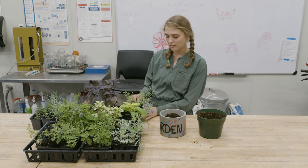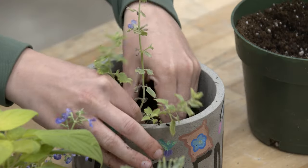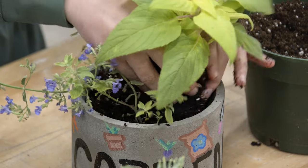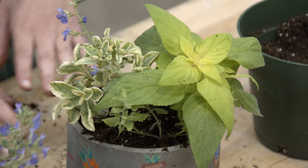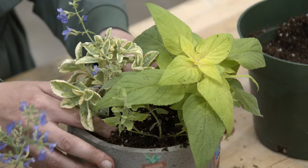And we have some lovely herbs. We have catmint, a beautiful pineapple sage, and lastly, I will be planting oregano in here. Although we used herbs in here, you can use succulents, house plants, anything would do great.